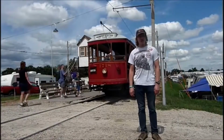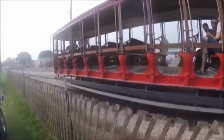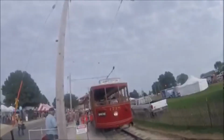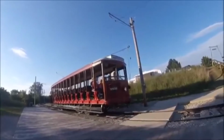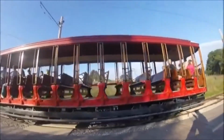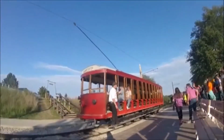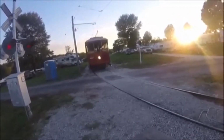Rio de Janeiro 1718 was built in 1911 in Rio de Janeiro, Brazil, and is an open-air trolley. Rio de Janeiro 1718 ran in Rio de Janeiro, Brazil, and operated until 1967 and became part of a group of cars that came to the U.S. The design of these cars is called the Narragansett style, after a type developed by the Brill Car Company of Philadelphia, Pennsylvania.